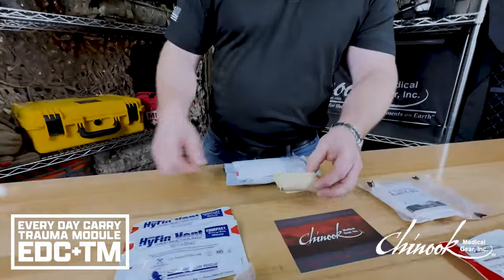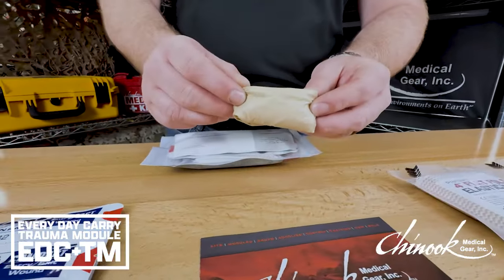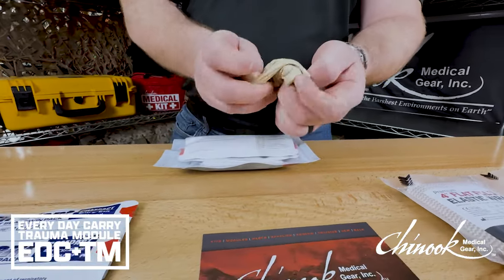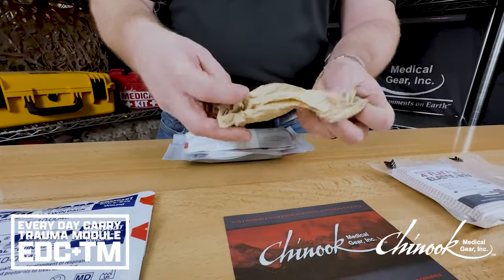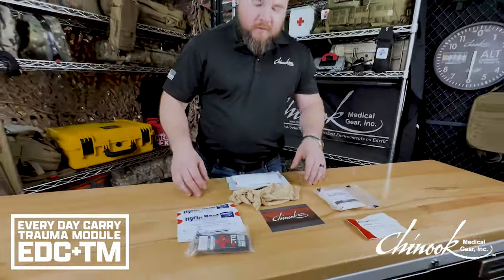Next up, we have a pair of rolled nitrile gloves. It's a basic item, but BSI, or body substance isolation, is very important. Keep your hands clean, keep people's blood off you. We definitely will be working with blood if we're breaking these supplies out, so we want to make sure that we keep ourselves safe.